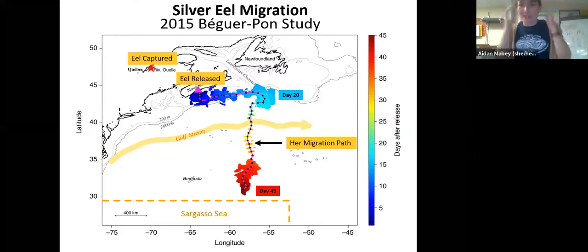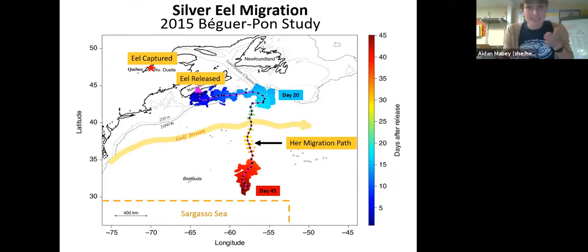That's insane. That's crazy. How did she do that? And it has to be the magnetic field. Not to mention, she crosses the Gulf Stream, which is, remember, an underwater river of water going the opposite direction of where she's trying to go. So she's getting there. And also, she's booking it to get there. It takes her 45 days compared to a year to make it to the Hudson.